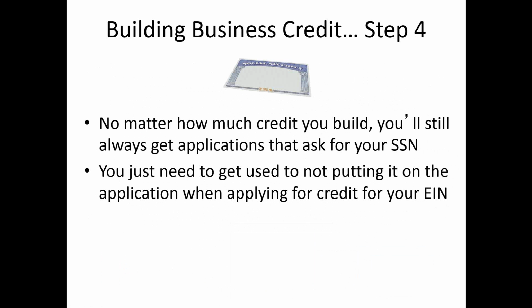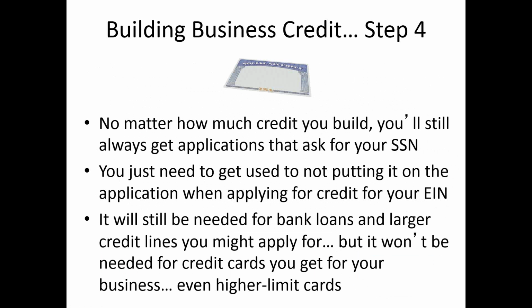The social field is always going to be on the application. You just need to get used to not actually filling in the social. It will still be needed for bank loans, larger credit lines. But it's not going to be needed for these credit cards, not even high limit credit cards. So don't go into your bank and apply for an SBA loan and say, oh, Ty Crandall said, do not give you my social. No, don't get me wrong. If you're getting higher dollar bank loans and higher dollar credit lines, they're absolutely going to ask for your social. You're absolutely going to guarantee that debt.